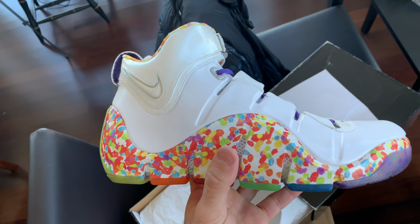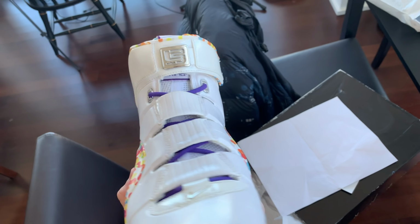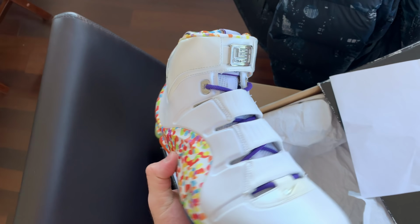I wish I had bought these way back when, if I had the cash to do so at that point, because I would have saved myself about $4,000. So they kind of doubled in price on me, but what you gonna do? So there you go, LeBron James 4 Fruity Pebbles.